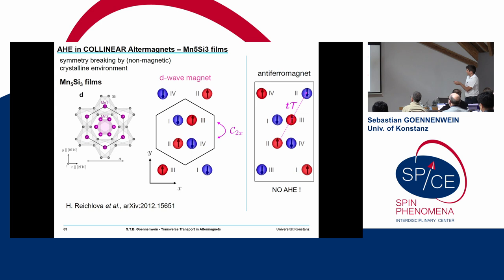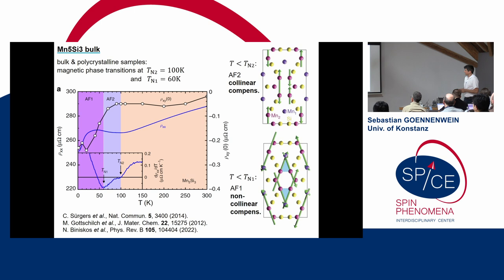And one interesting difference between this conventional collinear antiferromagnet and the altermagnet or D-wave magnet is, again, this rotational symmetry that kicks in. And that makes these samples altermagnetic. There is quite some literature about bulk. This is essentially 20, 30 years of research, particularly by Zürgers et al., so the Karlsruhe people and others.